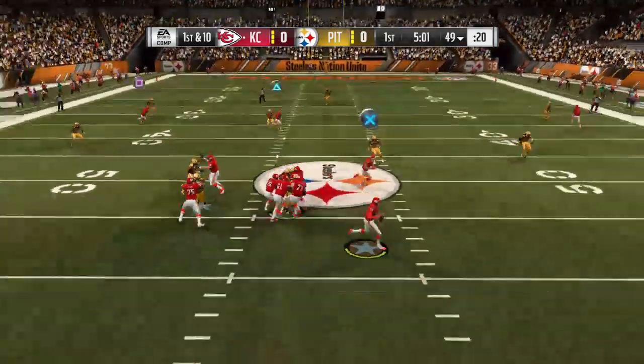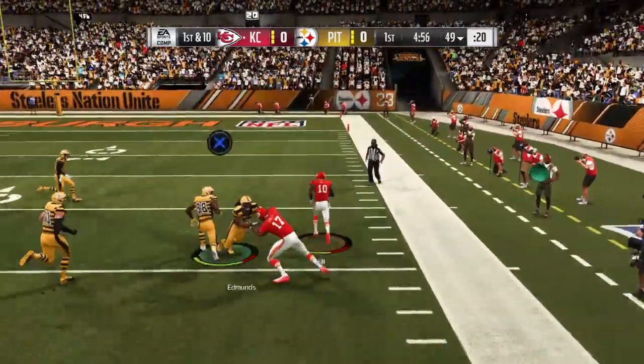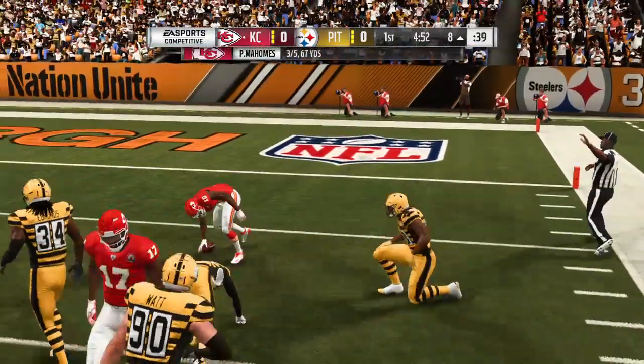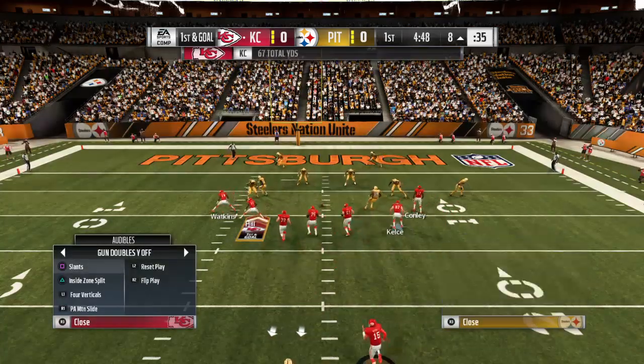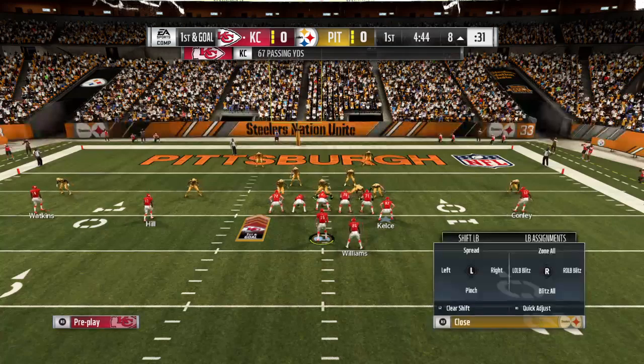Now a play fake here on first down. That one caught by Tyreek Hill. And he takes it down deep into Pittsburgh territory. Mahomes finding Hill for a big play. 43 yards. Black 58 rail.